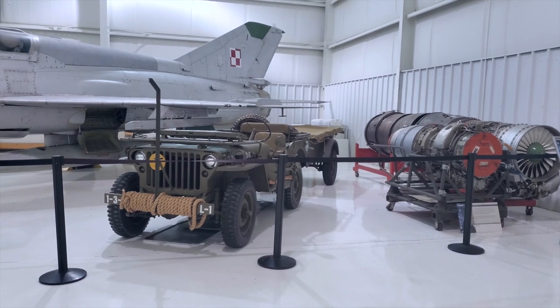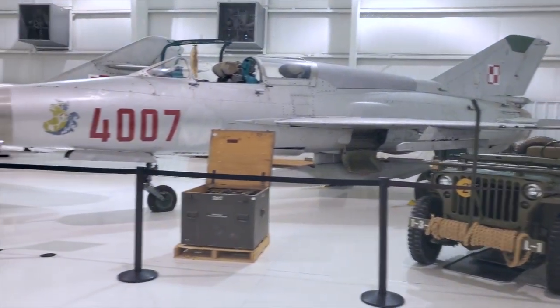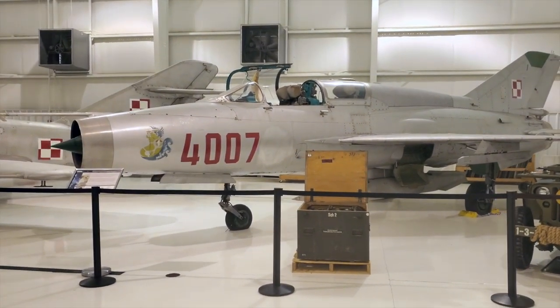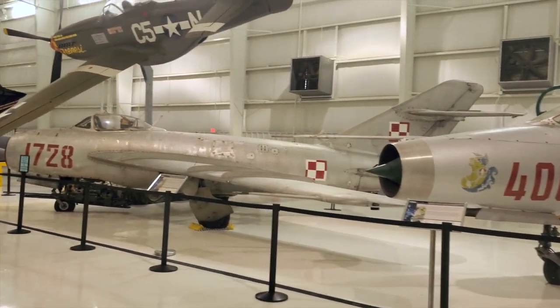Behind this Jeep is the Mikoyan-Gurevich MiG-21, and it is a supersonic jet fighter and interceptor aircraft. Designed in the Soviet Union, one of its nicknames is the Balalaika because its planform resembles the stringed musical instrument of the same name.